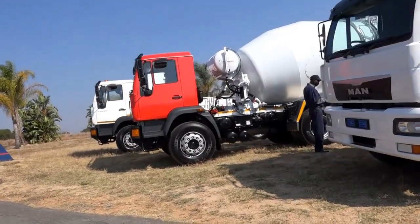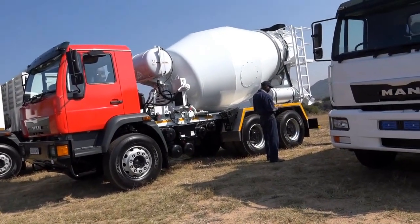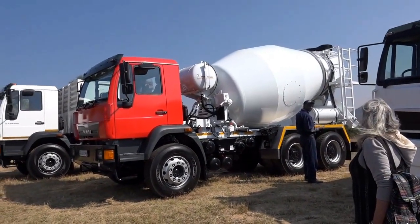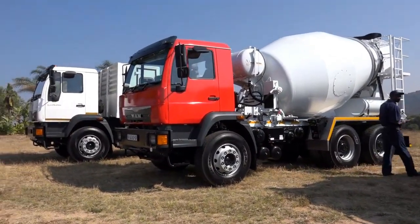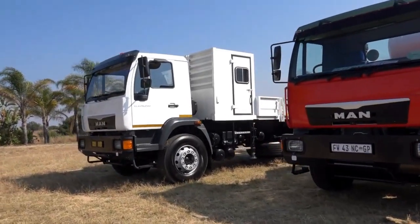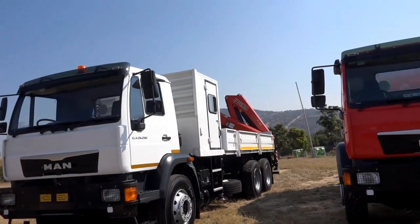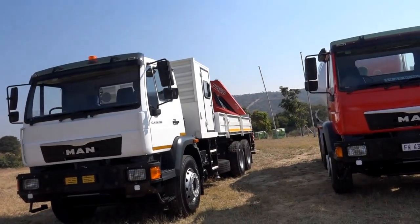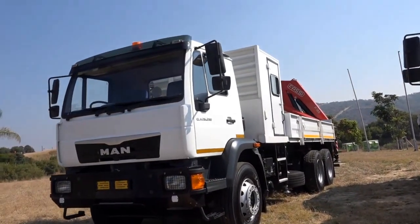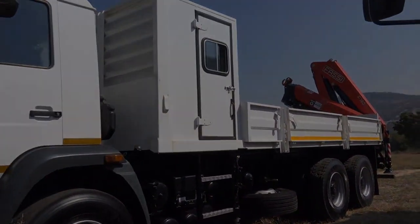Right next to the 15 to 20, we've got another 26 to 80, which has got a 6 cubic meter Putzmeister concrete mixer drum on the back, so typical for the ready-mix concrete business. And next to that, we've got a platform truck, typical for municipal operations. Crew with the cab on the back, so we've got some space to handle the crew and the maintenance. So you're coming for the municipal market with this truck. Absolutely right. We supplied in 2015 and 2016 a considerable number of products into that business.